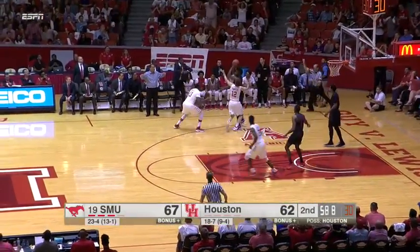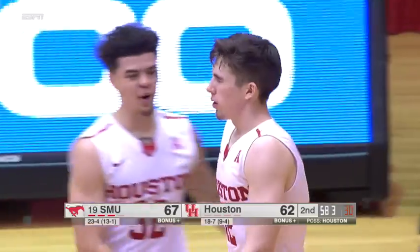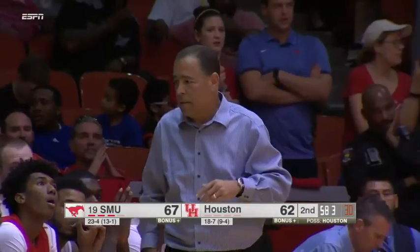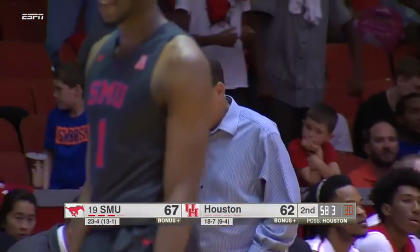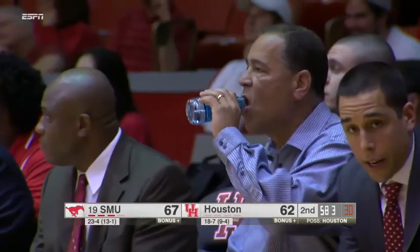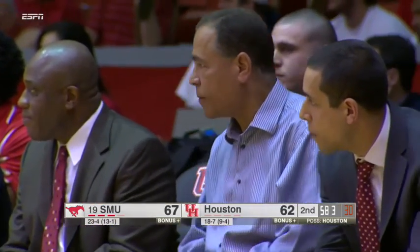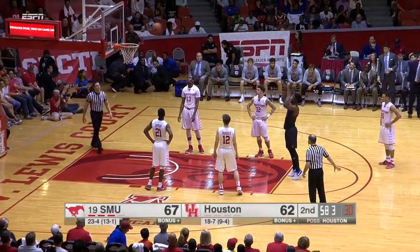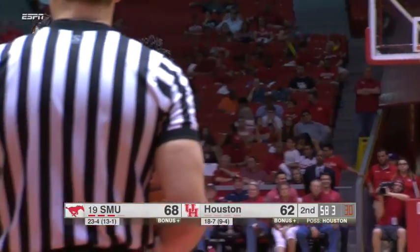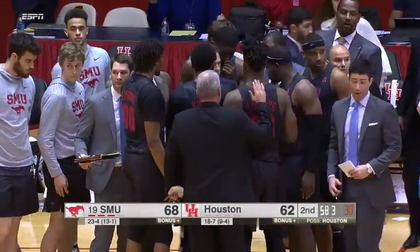Oh, right past Van Beck to Ojale on the inbound. And a foul. He anticipated, he almost got there. But the fastball went past him. Kelvin Sampson's got to be shaking his head. They've had so many opportunities today, but every time they kind of get close and get a sniff, something goes wrong. And mostly it's been because of this guy at the line. Shemi Ojale has made things happen and put the hurting on Houston. They have not missed much from the free throw line today. 74% stripe. Timeout SMU with 58.3 to go.